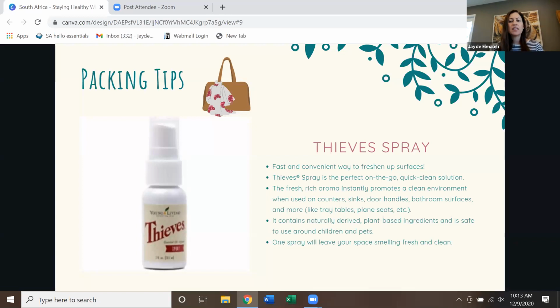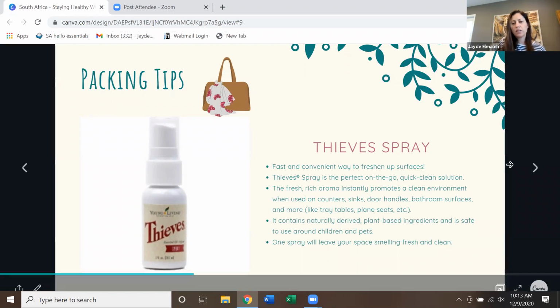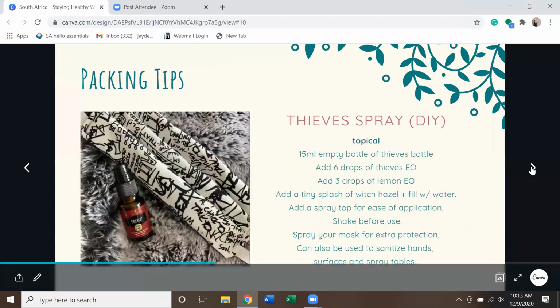Okay, so it's a perfect on-the-go quick cleaning solution. It's also got the smell of Thieves. It smells amazing. So it's got that cinnamon, clove, eucalyptus, rosemary, and lemon. That's the blend of Thieves. And it contains plant-based ingredients, of course, so it's safe to use around children and pets. And one spray will leave your surface and the space smelling really fresh and clean.